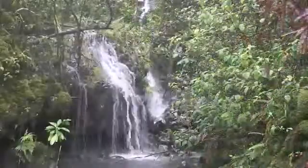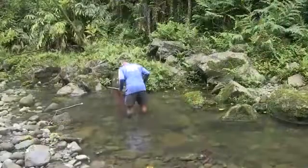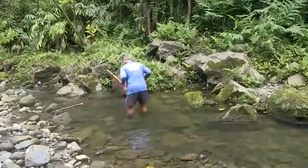Your opai and your oopu alamoa are our best climbers in the stream. So they actually are one of the first fish, and with the opai, they'll actually swim up to the headwaters, or basically up into the valley.